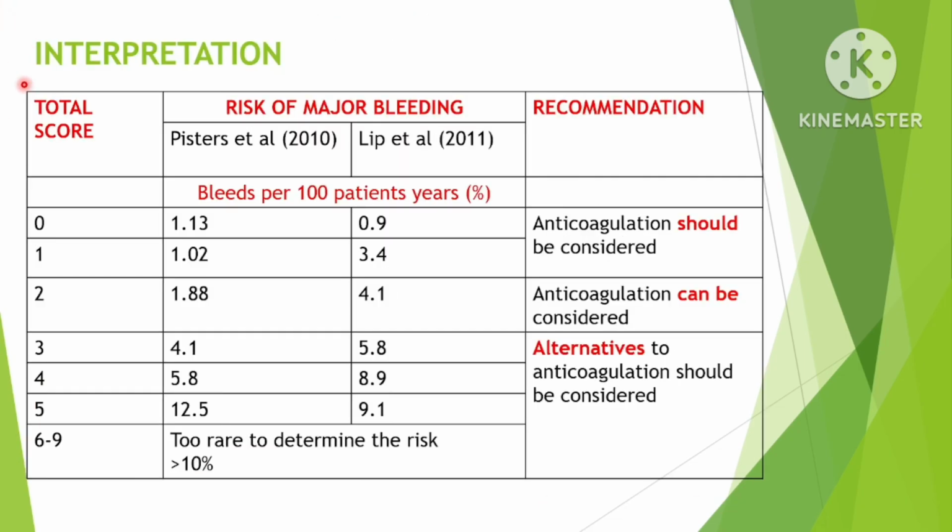Now let's go through how to interpret this score. Pisters et al. in 2010 and Lip et al. in 2011 defined the risk of major bleeding as percentage of bleeds per 100 patient years depending upon the HAS-BLED score. In patients with a HAS-BLED score in the range of 0 to 1, the risk of major bleeding was in the range of 1% bleeds per 100 patient years. Thus, these patients are at lower risk of major bleeding, and in these patients, anticoagulation should be considered.